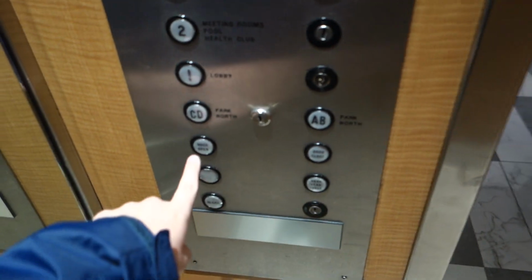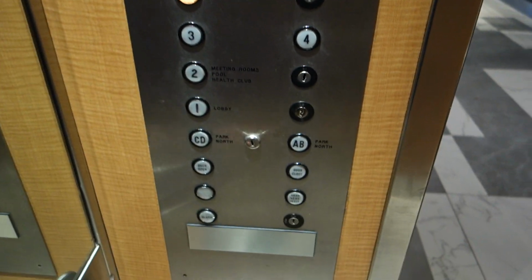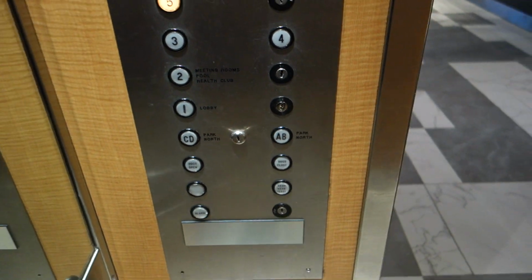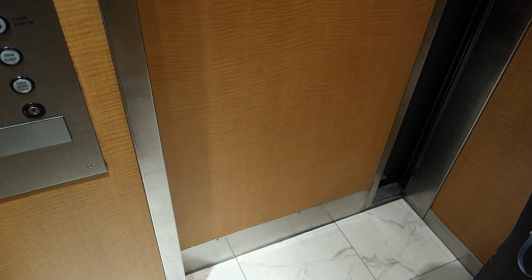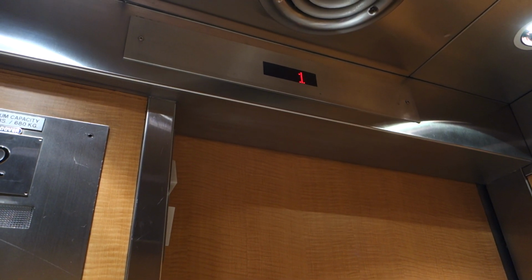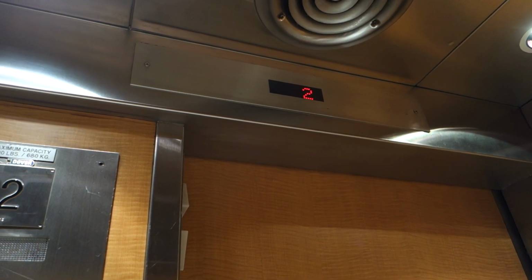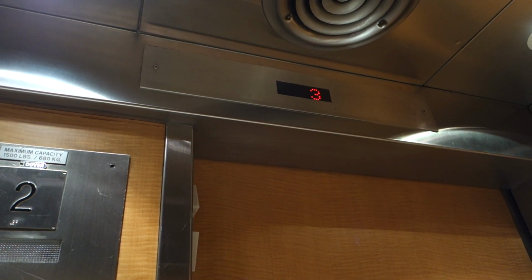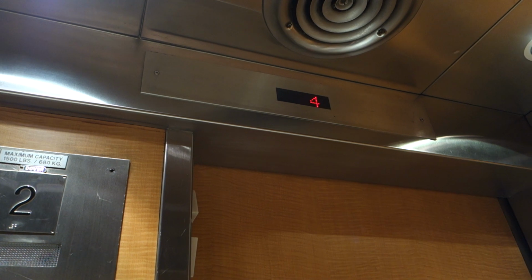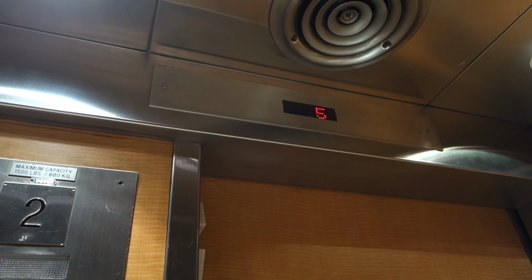Going up? Mm-hmm. Yes, I am going up. What floor? And are you here for the rugby? No, I'm just filming the elevators. I'm an elevator fan. Oh, okay. Especially ones at work, is that good? Yeah, I like old ones the best. Oh, okay. Yeah, I like historic ones the best.